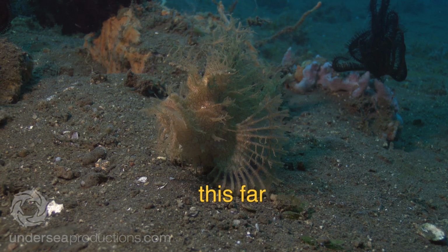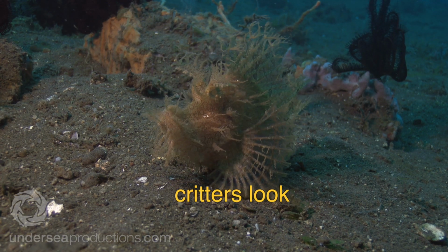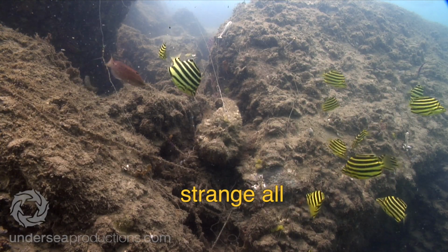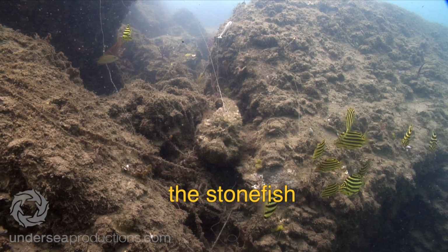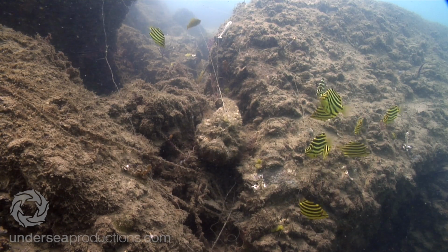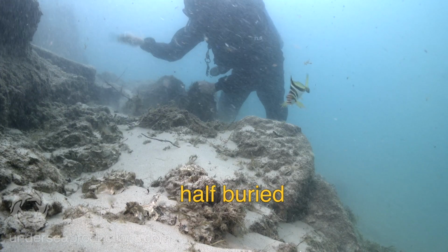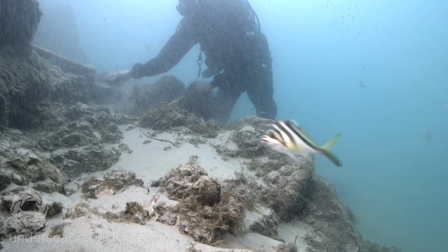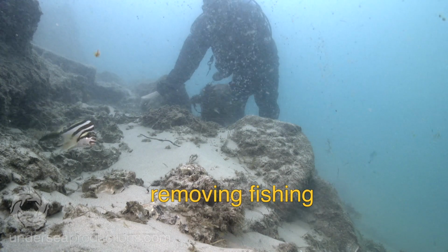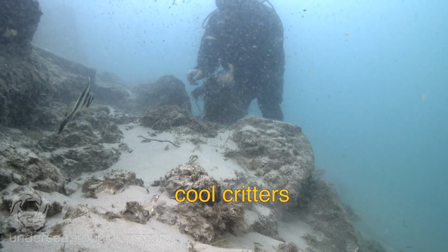Well, you've made it this far, so as promised, here is my pro tip cheat for finding these hidden critters. Look for prey species acting strange. All of these stripies can see this stonefish, so look where they're looking. Likewise, this crested morwong is showing this half-buried stonefish that it knows, and in turn, it's showing me the danger. Very helpful when removing fishing line from rocks covered in these potentially deadly but super cool critters.